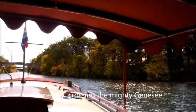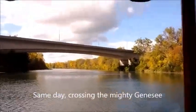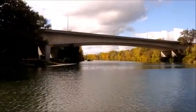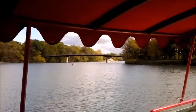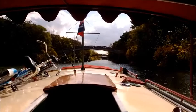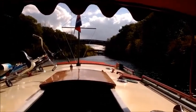Okay, so here we are. It's Saturday morning, and we're just leaving the canal from the west side and crossing the Genesee River. This is right around the U of R. That's the boathouse over there where I think they put in for their crew and all that. And we're cutting straight across the Genesee River and getting back into the eastbound section of the canal.